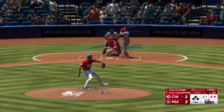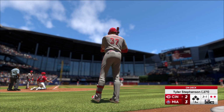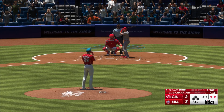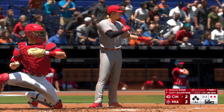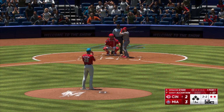The wind, the pitch. Good eye right there. Tyler Stevenson waiting for a turn at the plate. Next offering finds the zone, and the count is full. It's a good changeup to hit up in the zone. I don't think he recognized it. I'm sure he'd love to have that one back.